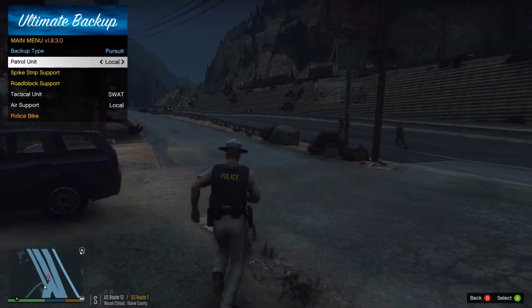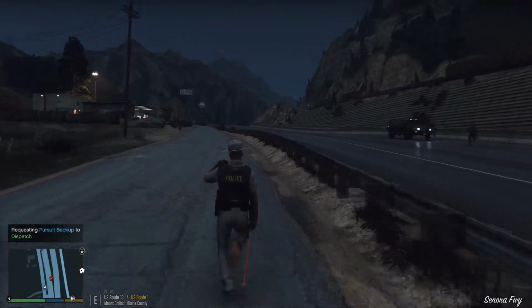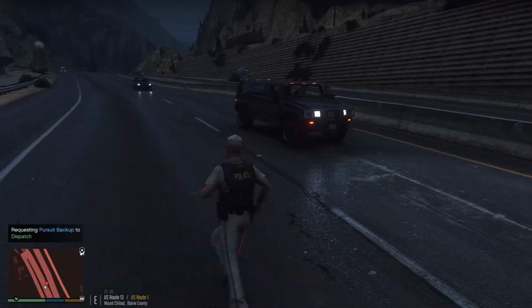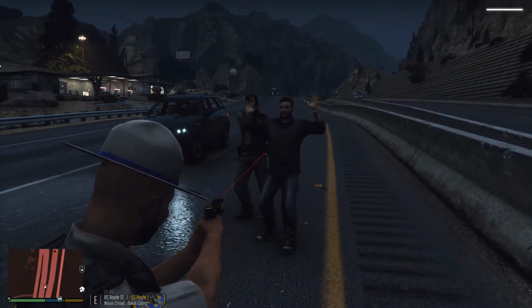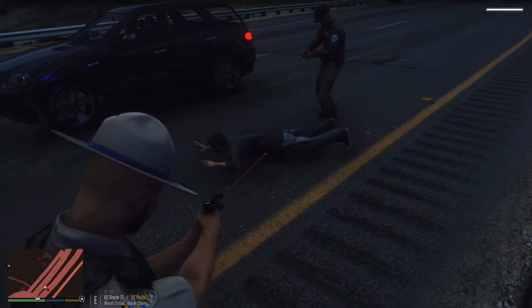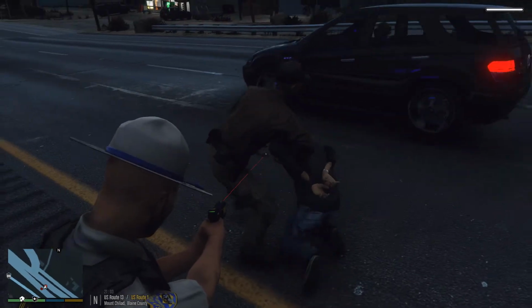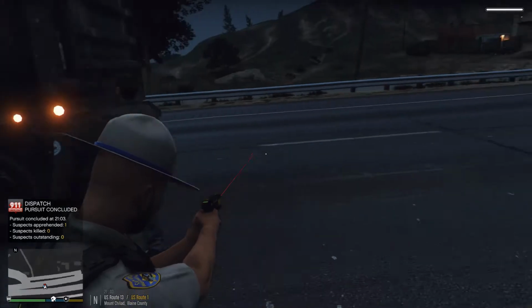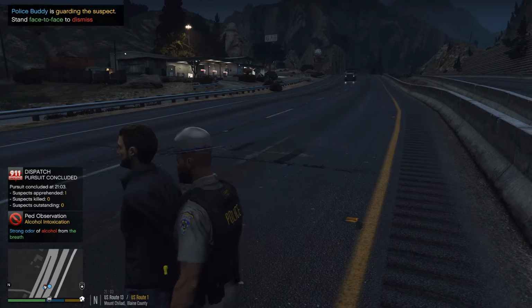Oh, Jesus Christ. Dispatch, let me get an additional. Oh, and he just got hit by a vehicle. And, stop. Put your hands up. God damn it. Crazy son of a bitch. Alright, nice. Always love it when our backup actually helps us. That's always nice. Alright, we're gonna grab this guy and get him out of the road.